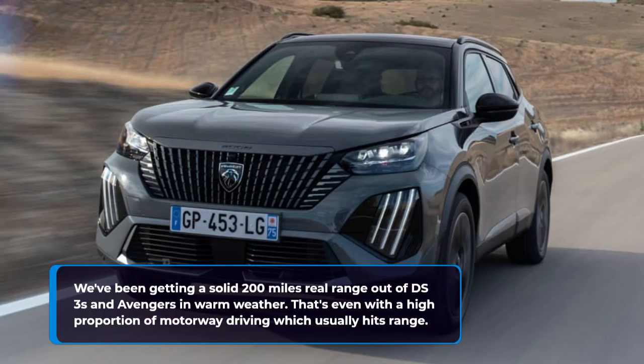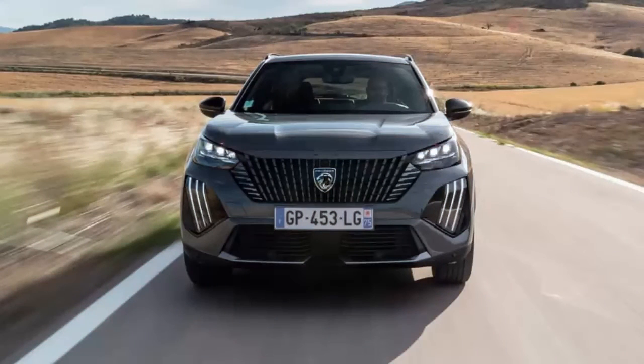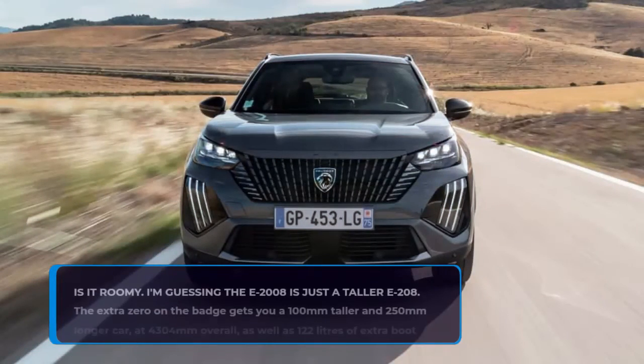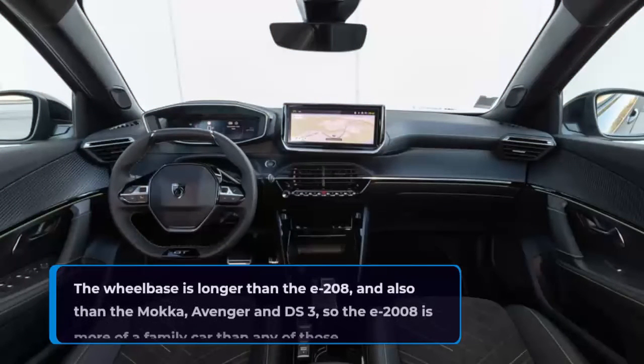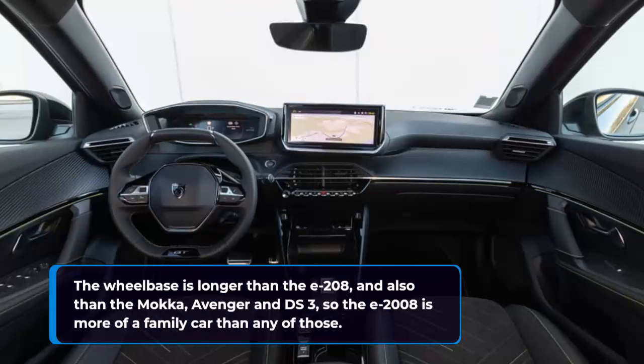Is it roomy? I'm guessing the e-2008 is just a taller e-208. The extra 0 on the badge gets you a 100mm taller and 250mm longer car, at 4,304mm overall, as well as 122 litres of extra boot space, a useful 434 litres below the parcel shelf. The wheelbase is longer than the e-208, and also than the Mokka, Avenger, and DS3, so the e-2008 is more of a family car than any of those.